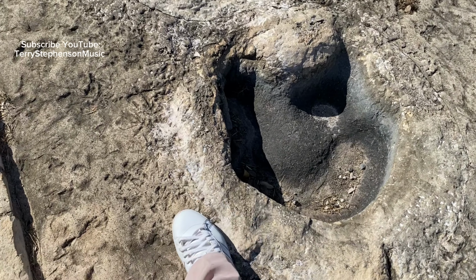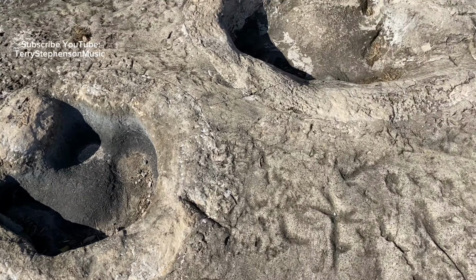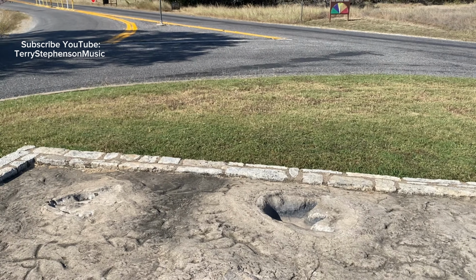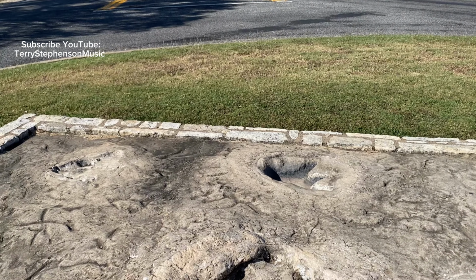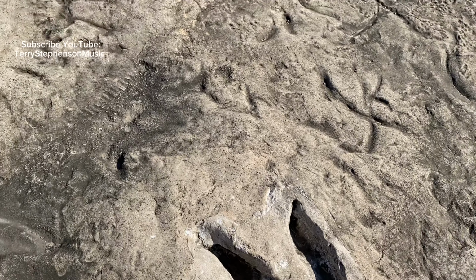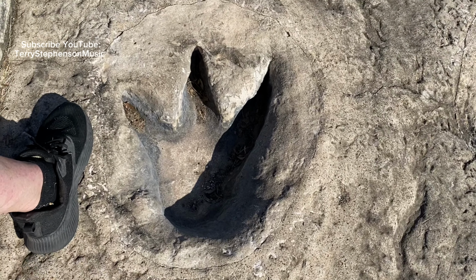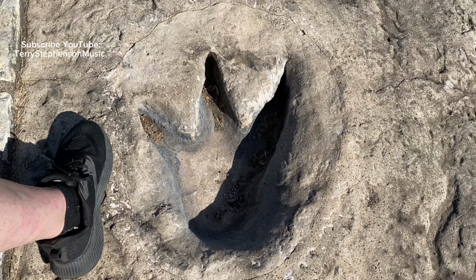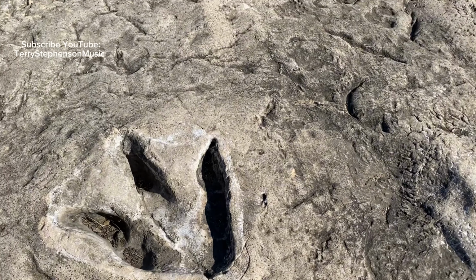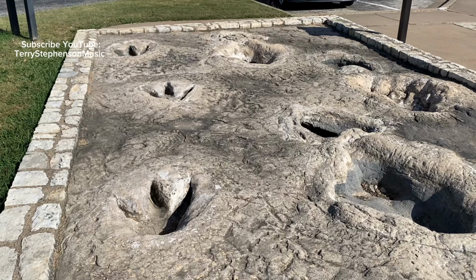It looks like they might have cut these tracks, actual tracks, out and put them in this deal, the way they're cracking around it. I don't know how they did it for sure, but they are actual dinosaur tracks. That one over there. Here's my foot up against the smaller dinosaur track. Here's a nice one detailed here. You can see the whole trackway here, 1, 2, 3, 4, 5, 6 tracks, whatever.